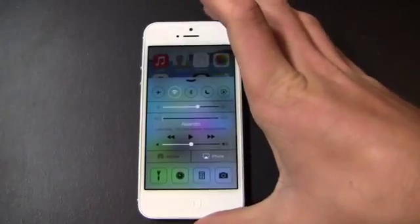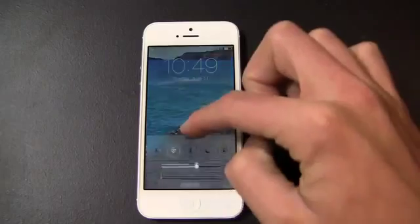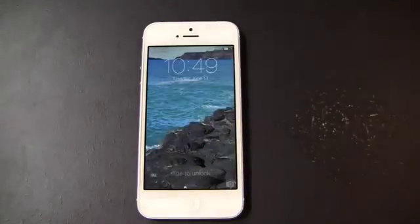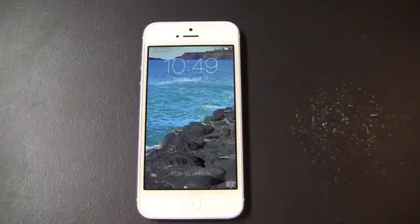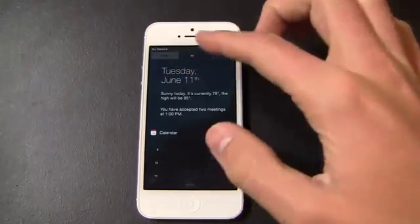Really nice, and you can access that if you so choose from the lock screen. You can actually disable this if you don't want to access it from the lock screen, but you can do that as well. Now speaking of, you saw another one also. The Notification Center has been completely overhauled, and from here you get 3 different tabs. You get Today, All, and Missed.